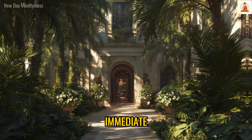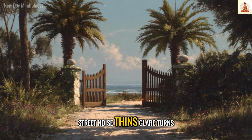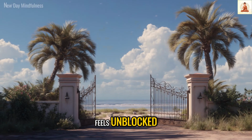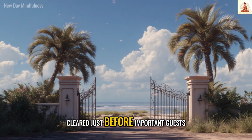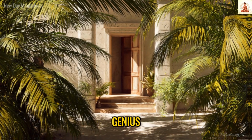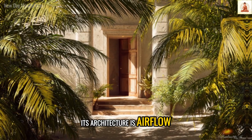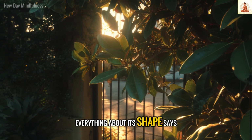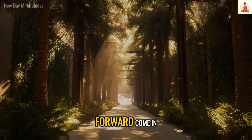The effect is immediate. Street noise thins, glare turns to shimmer. The path into your life feels unblocked, like a hallway cleared just before important guests arrive. This is the palm's quiet genius. Its architecture is airflow. The trunk doesn't crowd, the crown doesn't smother. Everything about its shape says through, forward, come in.